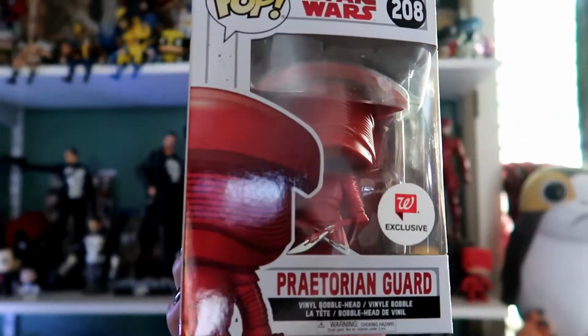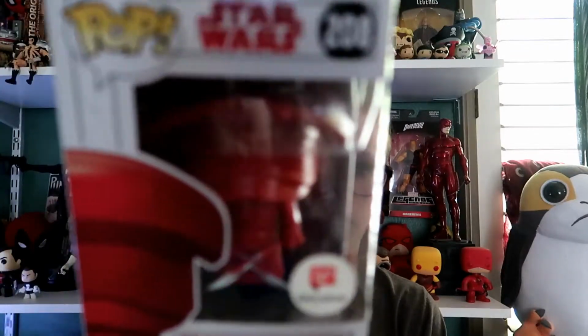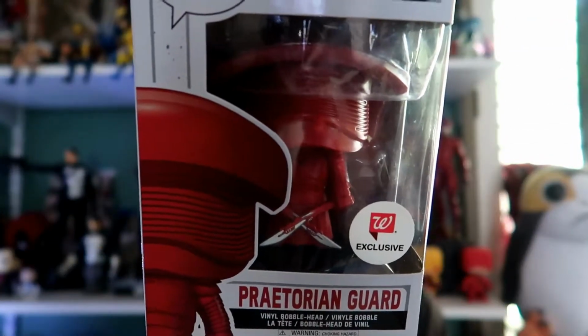Okay, so then I stopped in at Walgreens, and I picked up the Praetorian Guard. That's the one with the crossed knives, or scythes, or swords, or whatever they're called. And then, I'm sorry, I'm having a really bad sinus day. Okay. And then I picked up the one that looks like a whip of some kind.